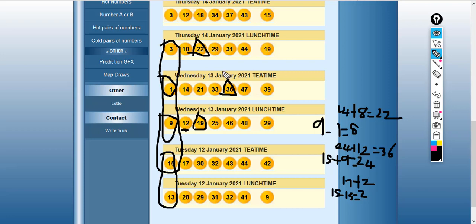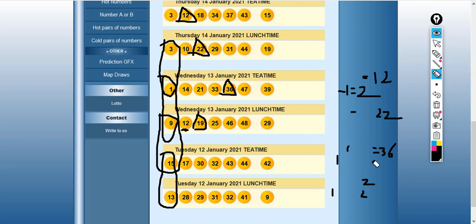Move forward again with the sequence. If the number 3 and 1 are on the first columns, say 3 minus 1, you get the answer 2. If you say 10 plus 2, your answer will be equal to 12. And notice that the number 12 came on the Thursday tea time results. So let me just wrap here and move forward with this illustration.